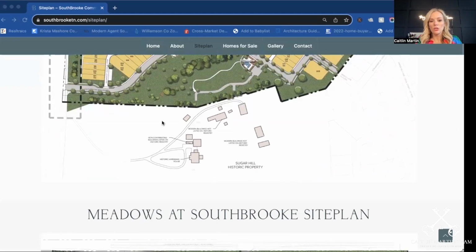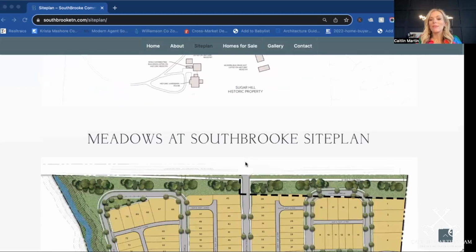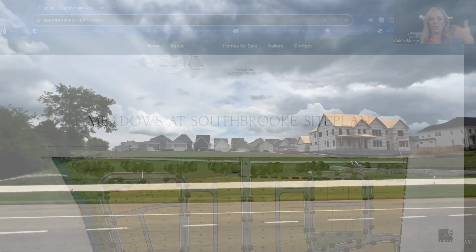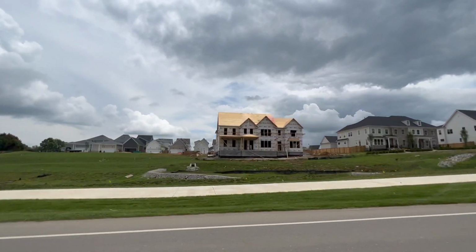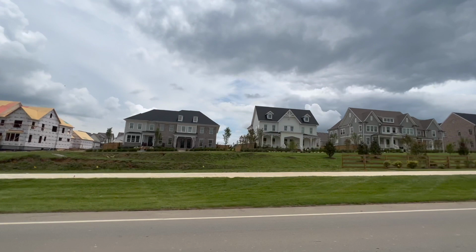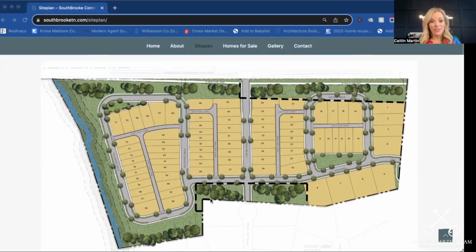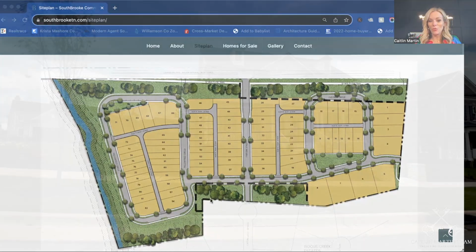Then this shows you down here the Sugar Hill Historic Property. Now we're taking a look at the Meadows of Southbrooke site plan. So this is one that is in the future development. So this is actually going to consist of about 82 home sites. So as you can see, again, going to be very similar in terms of these 82 home sites.